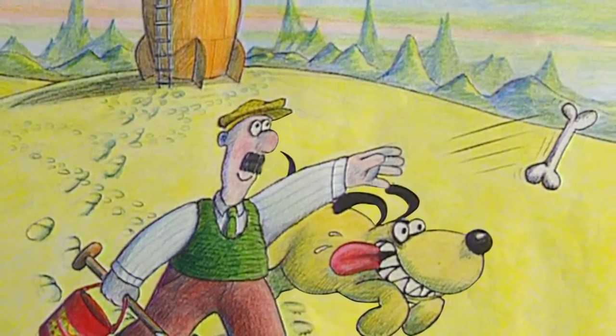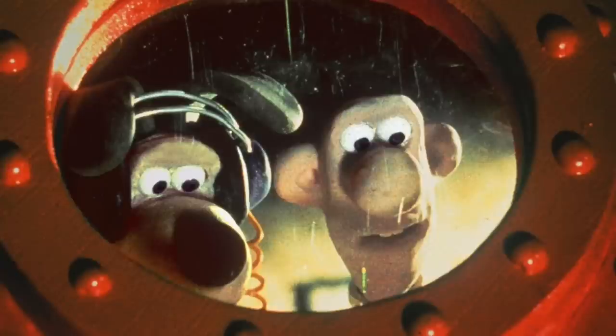Finding the build much easier to articulate in front of the camera, the dog would once again be majorly redesigned and given the name Gromit.